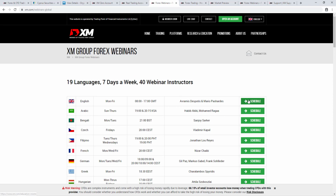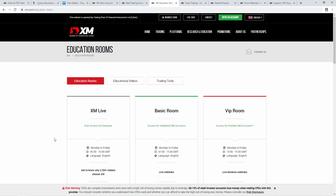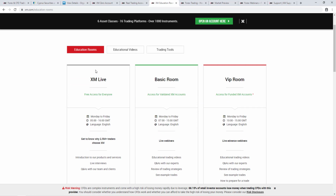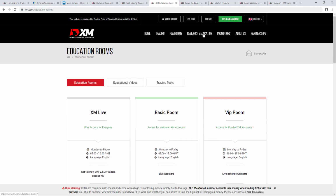If we click on the schedule, for example, the English webinars, then it gives you more detailed information in regard to the educational room. So this room, XM Live, free access for everyone. The basic room, access for validated XM accounts. And the VIP room, access for funded XM accounts. So lots of useful information there, and educational research and tools.